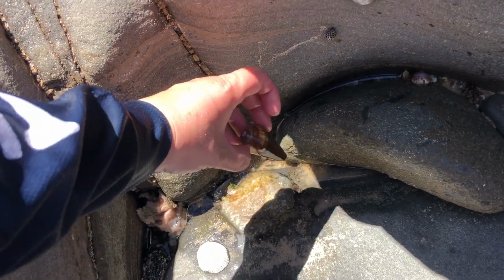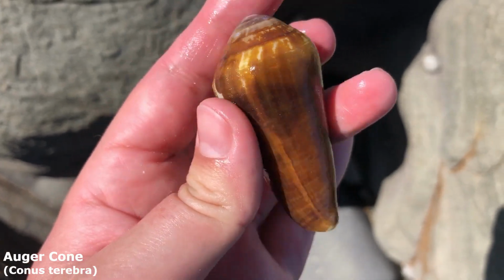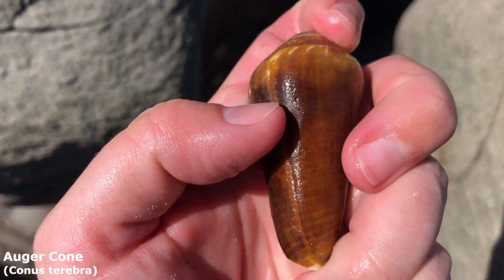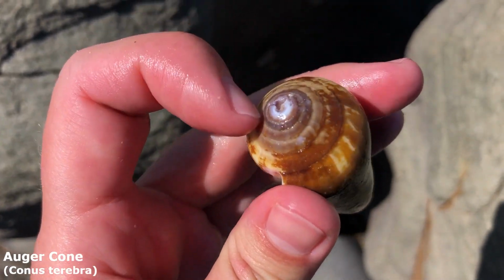Oh, let me get him up. Ooh, there we go. I was getting a bit of a cramp on that one. Anyway, wow, it is a cone shell. It is empty and it's still got all of that brown periostracum on it. It's very slimy and kind of gross feeling.